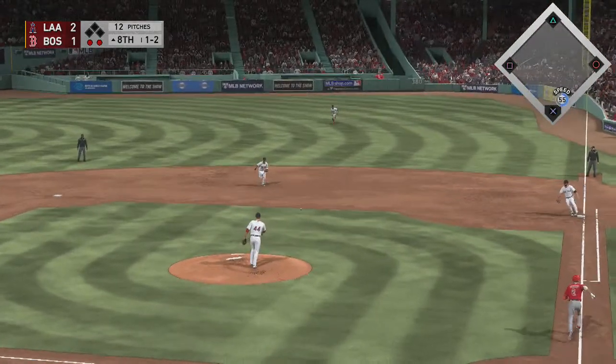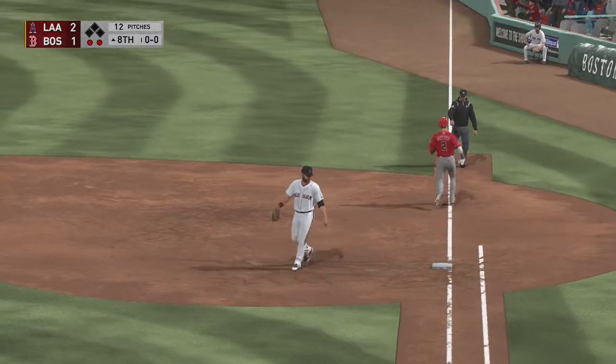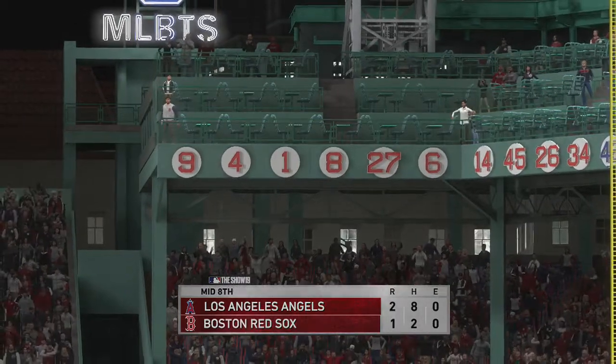Is put in play to the right side of the infield. There to get it is Pedroia. He'll whip this one to first in time, and that ends the inning. Angels are gone in order as they're unable to add to their 2-1 lead.